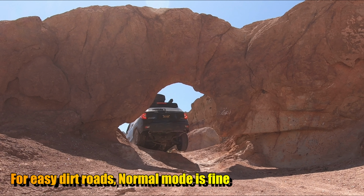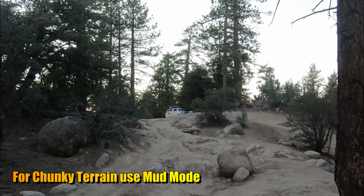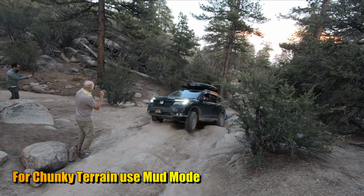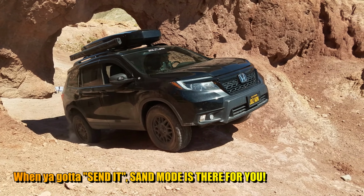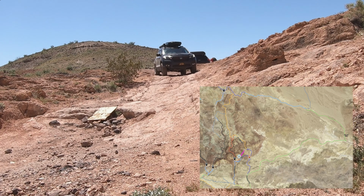For regular dirt roads, fire roads, just use normal mode. For chunkier terrain and light rock crawling situations, you should never really heavily rock crawl in a Honda Passport, you should use mud mode because you're able to modulate the throttle safer. And for those times when you need to send it, sand mode is there. Sand mode equals send mode. Anyways, let's continue on this adventure, shall we?